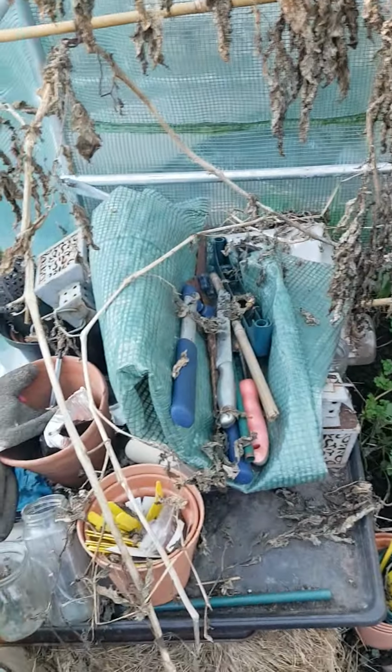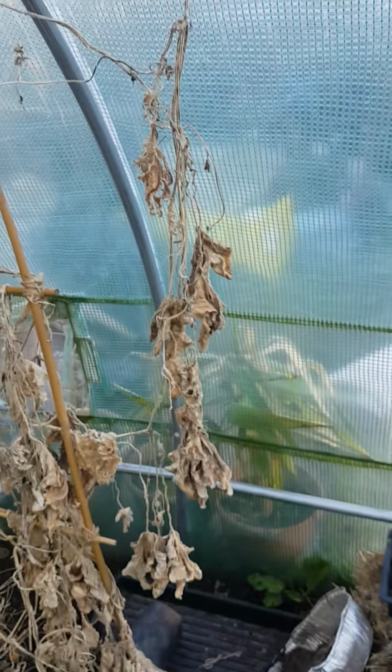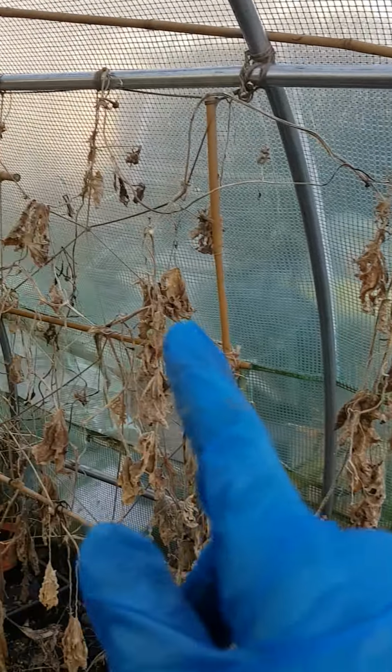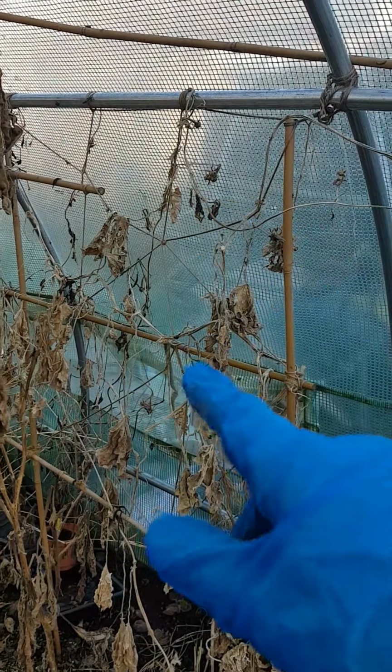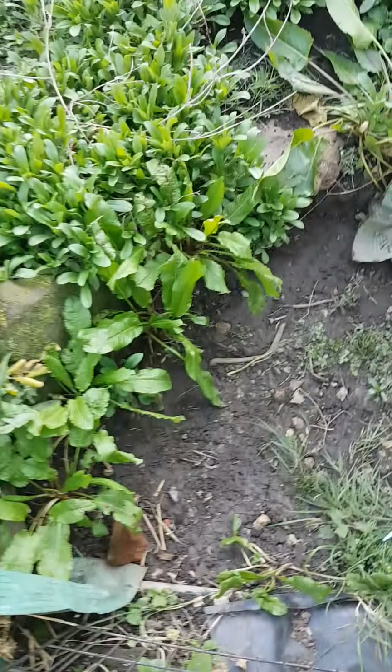Oh, the state of it. It looks like it's been abandoned for about 10, 15 years. So this is the before, isn't it? I'm not going to show you what's down that end where you can see, look at all rubbish. That yellow bag there, that's full of weeds. And there's all this rubbish. And then where my second tunnel was, the cover's just been blown off and destroyed, and there's just the frame. Which I'm not going to show you that area now because it's that disgusting.